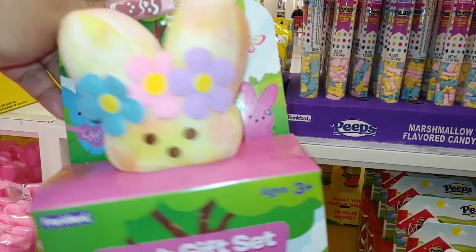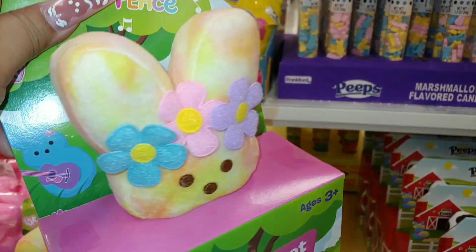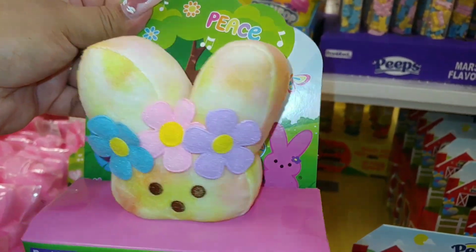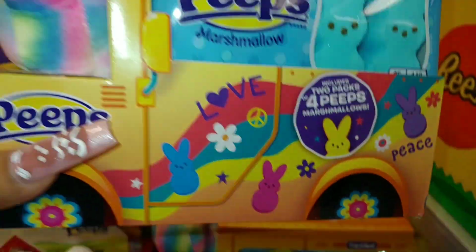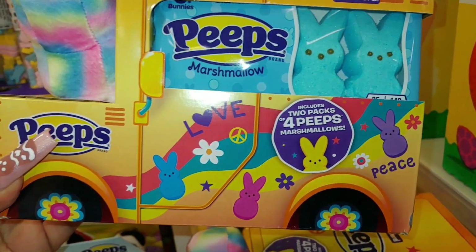And then they have these, which they did bring out last year, which I did get. It's the cotton candy pastel one with the daisy flowers as a headband. So cute. And then they have this one, which is new for this year. Look at this. Oh, he's so cute in his school bus. Look at that.